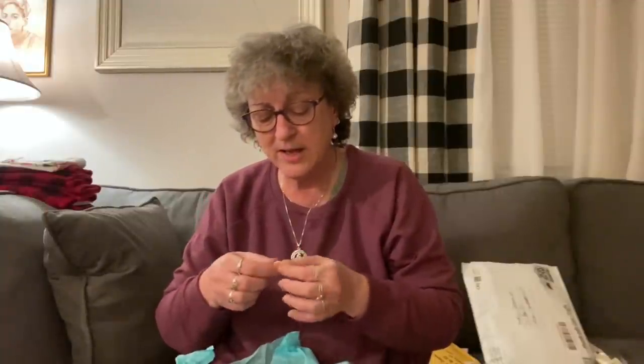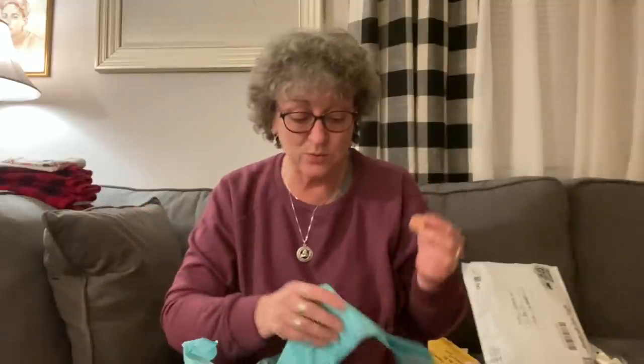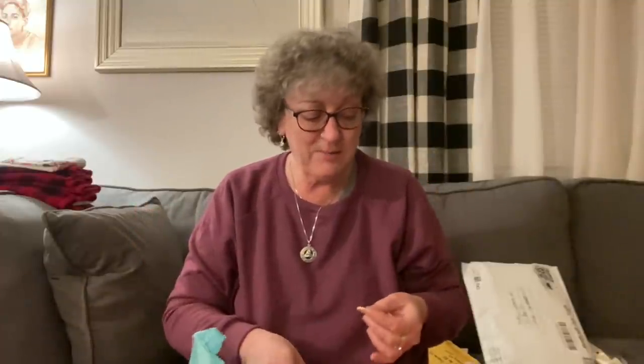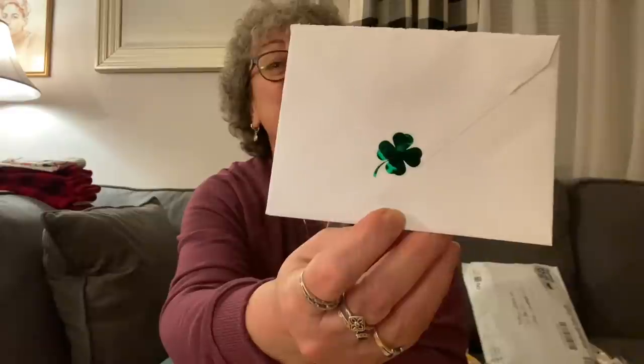Oh, I wonder if these are stickers. I think they're stickers, but they look like they were sealed with wax, which I think is really cool. I might even try to save those. Let me just put that aside. So anyway, I opened it up and it says, for Kathy, and it has a shamrock on the back. And I thought, ooh, this is for St. Patrick's, I think.